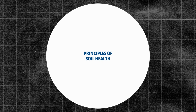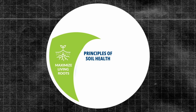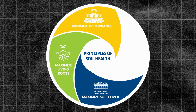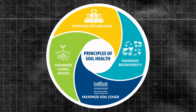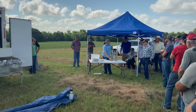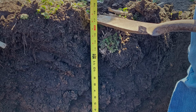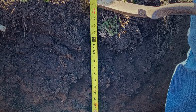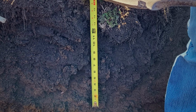Here are some ways to maximize the health of your soil. Maximize the presence of living roots. Minimize disturbances. Maximize soil cover. Maximize biodiversity. The principles for a lot of people are a number, but it's really important because what creates this are those microscopic animals and the larger animals that live in the soil.